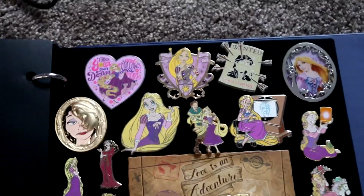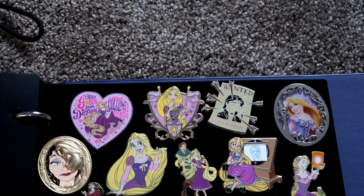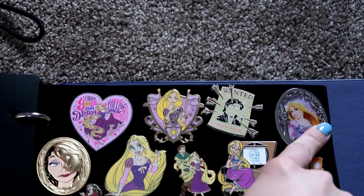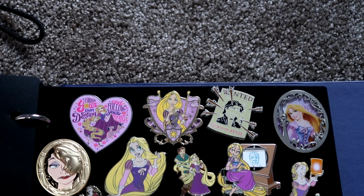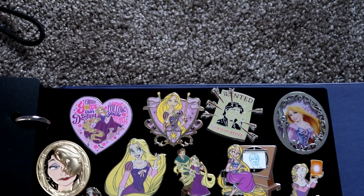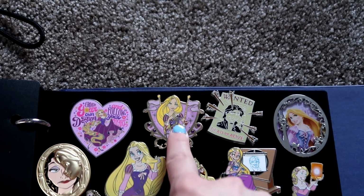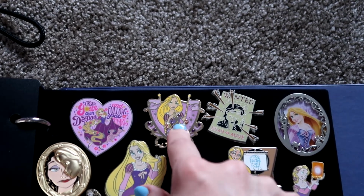Alright, this one's a little more overwhelming, but we're going to start up here. This one came from Paris, this one came from Paris, and a couple other ones came from Paris on this page, but we're going to start up here. So this one came from Paris. This one is one of those open edition pins.